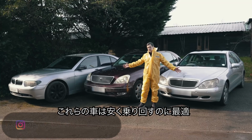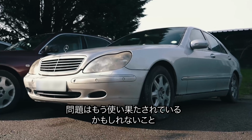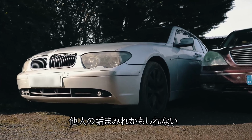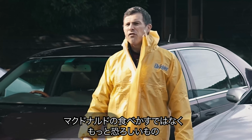Old used cars such as these are brilliant for knocking around in on the cheap. The only problem is that lots of other people have already knocked around in them before you, which means that they're filled with their residue. And I'm not just talking about old McDonald's wrappers, I'm talking about things that are far more horrific.